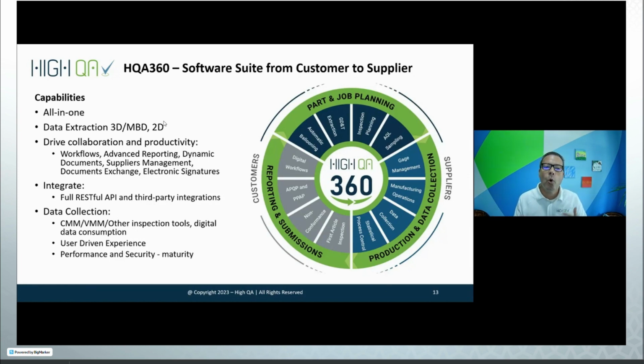Now, from the time you acquire the information from your customer, whether it's an internal customer or external customer, the collaborative digital life cycle begins. It starts with data from your customer, typically in a 2D print or a 3D model format. Then you can start the planning phase, where we can automatically balloon the drawing, extract the information from it, and assign different things to it. Create those inspection plans, assigning measurement methods, sampling rates, even special designators like critical characteristics.